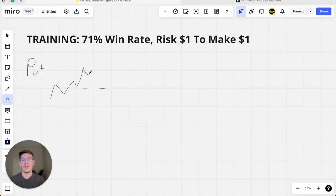So what does this mean? It means that if the stock goes up, we make money. If the stock stays the same, we make money. If the stock goes down but doesn't break our level, we make money. The only way we lose money is if the stock goes below the level that we pick. Still, this gives a high chance of making money. Why? Because we don't really need to be correct on direction. We just need to be correct on the general idea of where it should go.